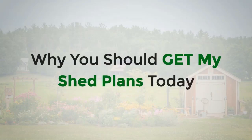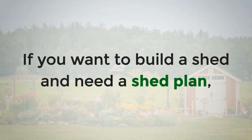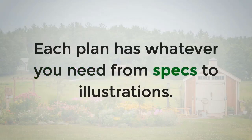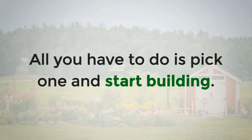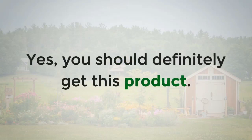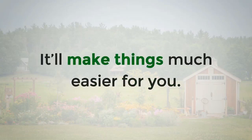Why you should get My Shed Plans today. If you want to build a shed and need a shed plan, you might as well pick a package that has 12,000 plans to choose from. Each plan has whatever you need, from specs to illustrations. All you have to do is pick one and start building. It doesn't get any easier than this. Yes, you should definitely get this product. It'll make things much easier for you.